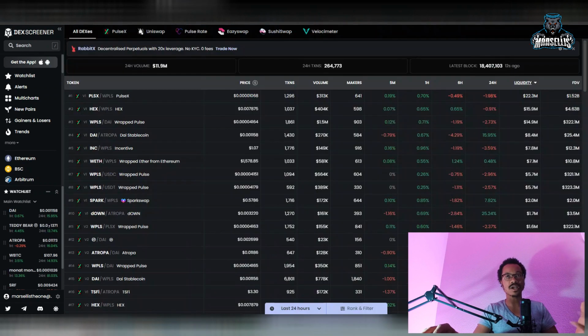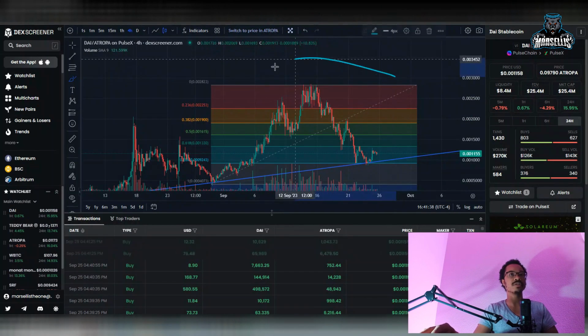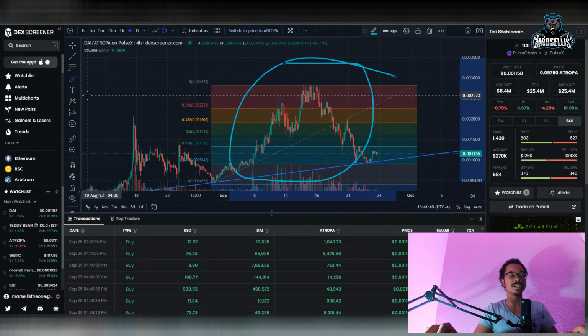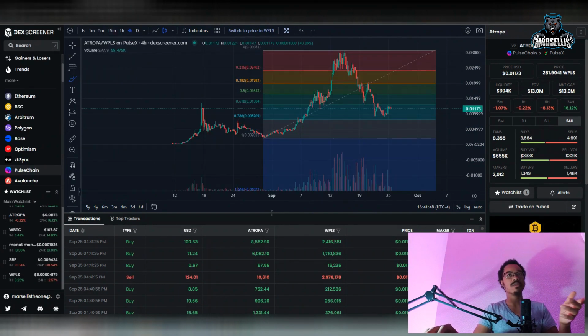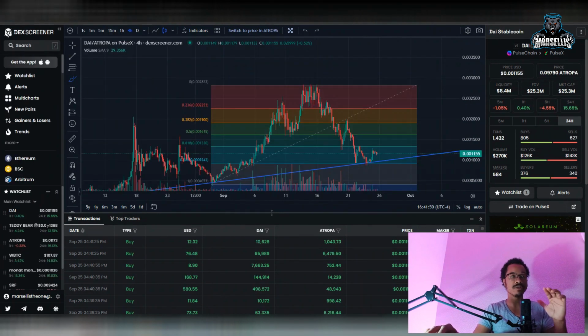So yeah, let me know what you guys think about this. Remember, we're doing this prediction looking at the pDai price because pDai is exactly the same as ATROPA, but it's much more attractive to look at the pDai because we're trying to peg this to $1. So we also have a lot more liquidity inside of pDai than ATROPA. So that's why we're looking at pDai primarily here. But anyways, this is all I got for y'all today.